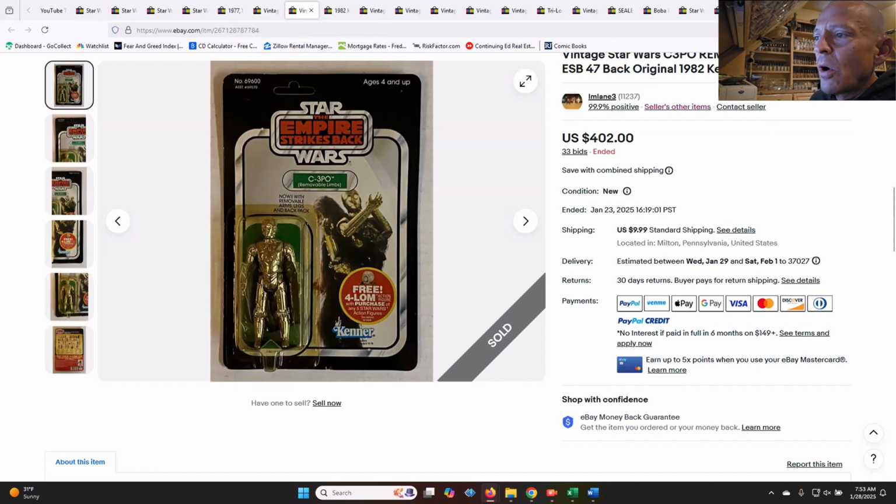The C-3PO on the removable limbs, I think this is the debut card, which is the 47 back 4-LOM offer. This was unpunched, but obviously yellowing to the blister, which does happen again with some 47 backs. The C-3PO is a good example. The Bossk, the Dengar, if you can even find it at all, mint on card.